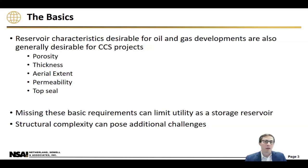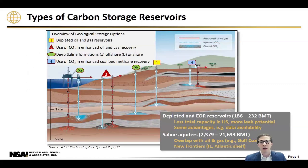On top of all that, there's a side consideration, which is structural complexity. With structural complexity comes more complications, both from geomechanical perspectives as well as compartmentalization, which may limit you from seeing the entire pore volume you'd like to access with a given injection point. That extra complexity is not necessarily desirable when you're looking at a reservoir. So those are the basic concepts, and now let's start talking about some more details.